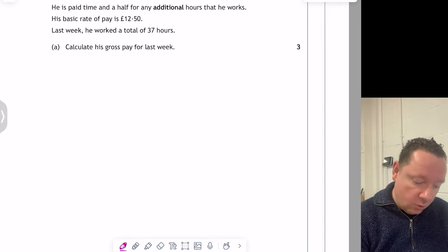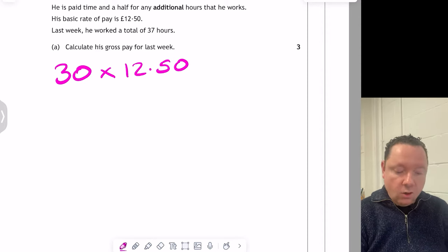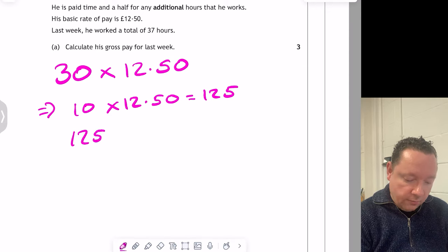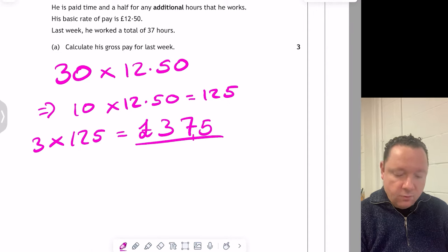So first step, I know that he usually works 30 hours a week, so I can do 30 times £12.50. Lots of ways to do that sum, but since 30 ends in zero, I can just do 10 times £12.50 first. That's 125, and then do 125 times 3. 3 times 5 is 15, carry 1. 3 2s is 6, and 1 is 7, and 3 1s is 3. So we get 375 for 1 mark.